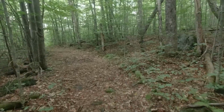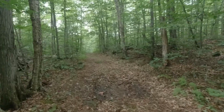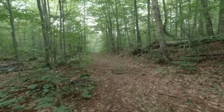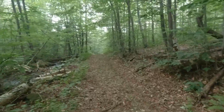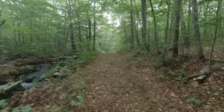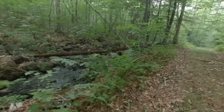This little side trail off of the Russell Pond Loop. I have no idea what this trail is, where it goes, but it's kind of neat. Seems to follow along this brook right here. Nice quiet area too. It's not on any maps that I saw before I got up here. None at all.